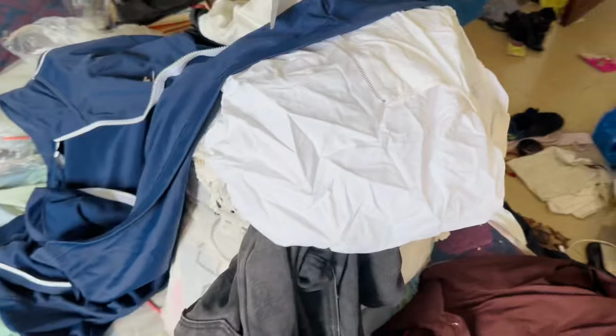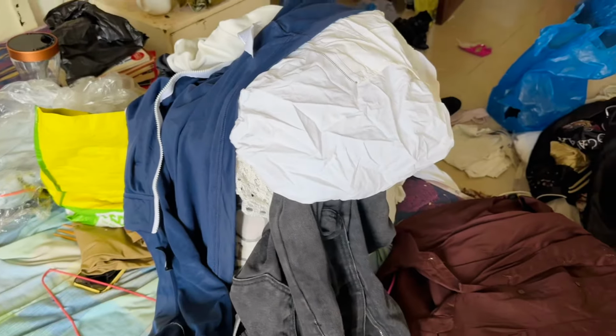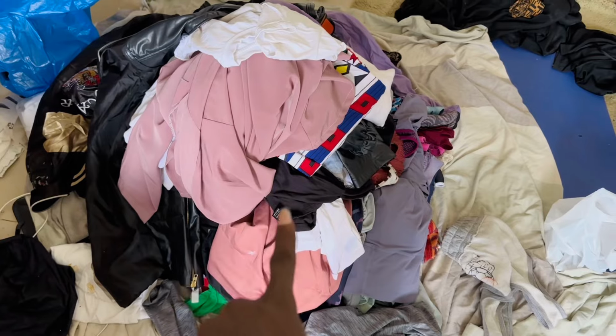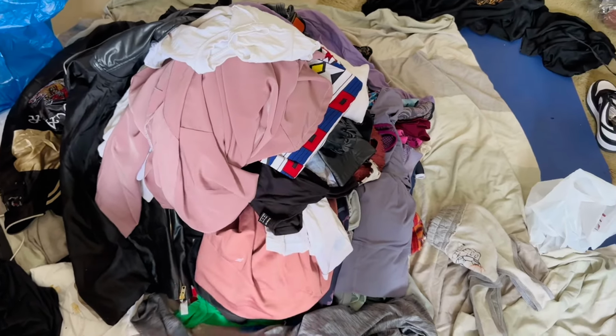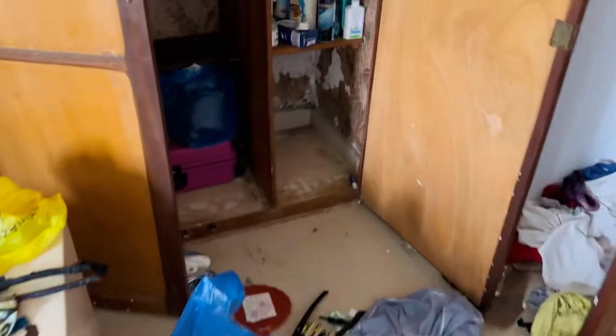You guys, these are clothes that I'm going to sell. Some of them are like new, some of them I really only wore once, and this is what I'm going to keep, but I don't need all this again. I need to declutter again, and this is what I'll be giving away. I don't want it.